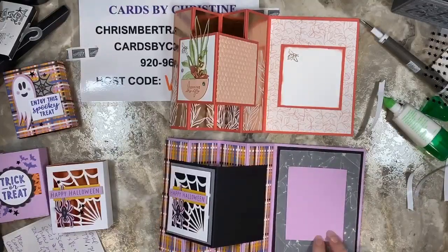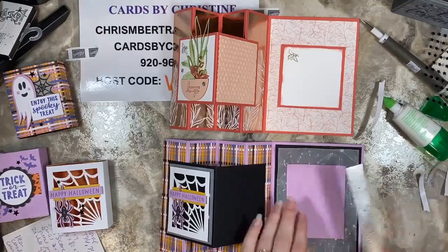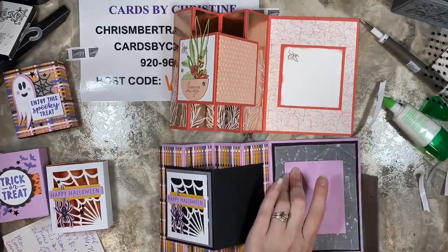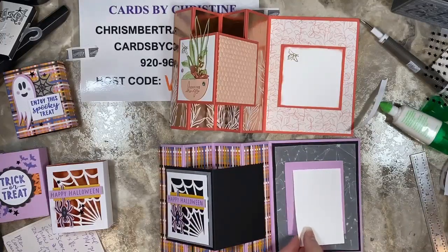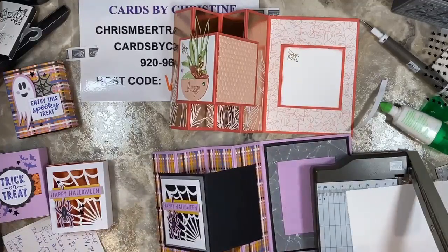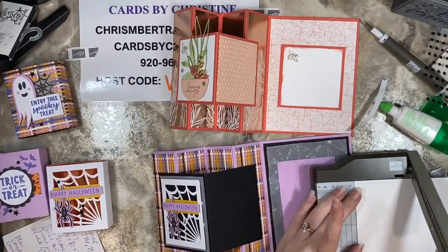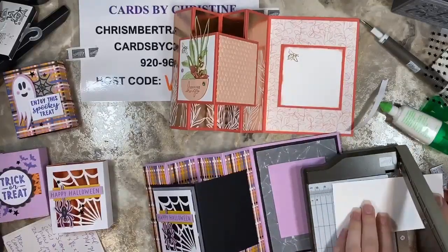Okay, so now I need a basic white layer, and that needs to be 2.5 by 3 1/4. So let's get some basic white. Let's see here. This does not happen to be that size. No, no, no, it's not. Okay. I like to use scraps, but it doesn't always work. 2.5 by 3 1/4.